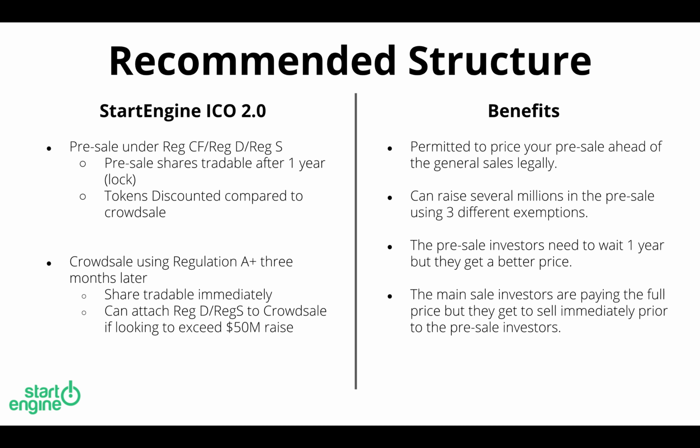So I've given you a few options here for regulations, and here's a recommended structure which makes sense for a lot of companies. You start with a pre-sale under Regulation Crowdfunding alongside a Reg D and/or Reg S, and you do that with a special discount so that investors are motivated to get in and wait the year that they will have to wait for liquidity. Then shortly after that, you do your crowd sale using Regulation A+, and the discount will be gone, but there would be immediate liquidity. So this is a great way to get the same investor twice. First time to get in on the deal, and the second time to lock in liquidity early.